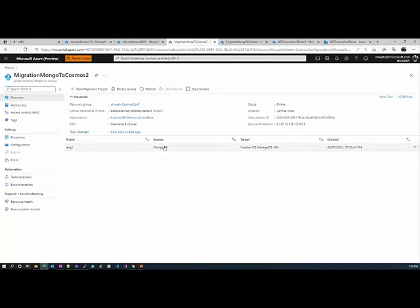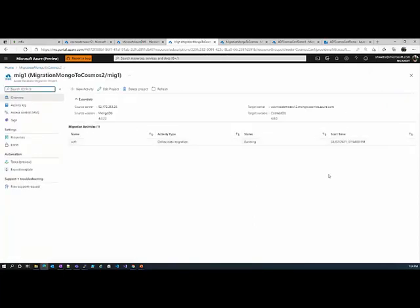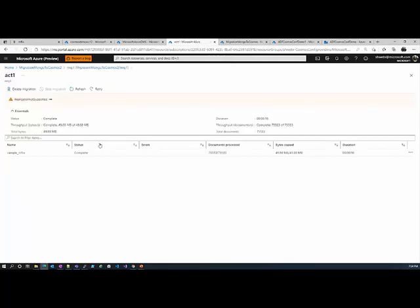Yeah, so the migration process has begun, and as you can see, this migration service did not have any projects inside it. Now it has a project which I just created. So I can click on that and view the status of the details of the project. And inside the project, there's an activity. Activity could be a bunch of database migrations that you're performing together. So I can view the activity status over here. It's still running.